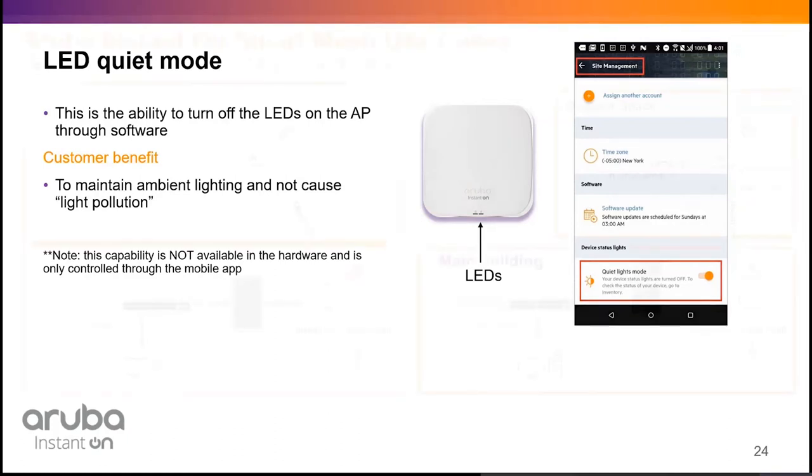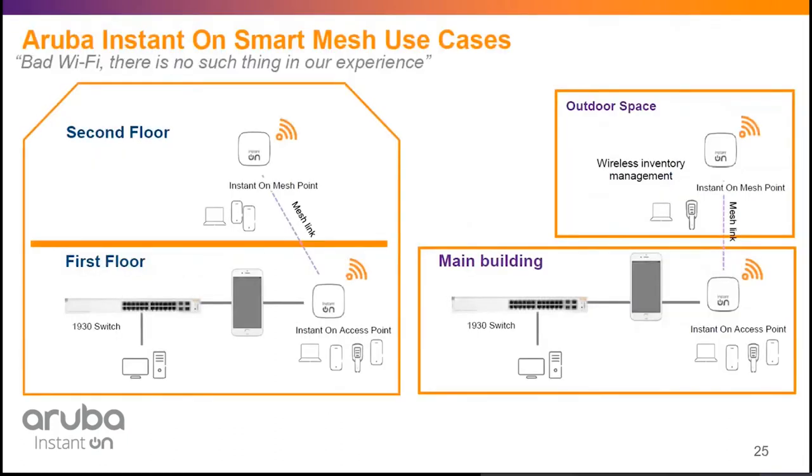And lastly, we have the Aruba Instant On Smart Mesh use cases, no. So Smart Mesh is a feature nga to, as mentioned earlier, to cover the hardwired areas or places. So ito yung isang example on how to deploy it. I mean, one example of use cases of it. From the second floor, meron tayong nag-mesh tayo through going to the first floor.